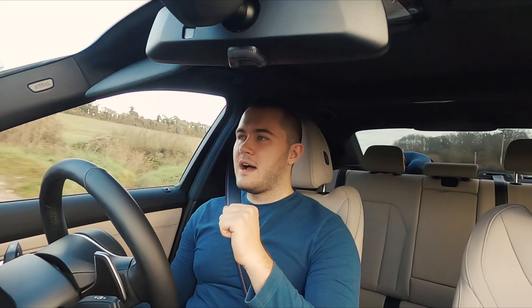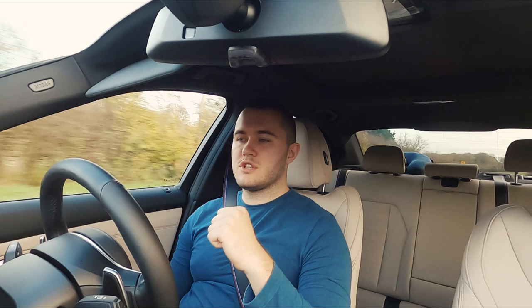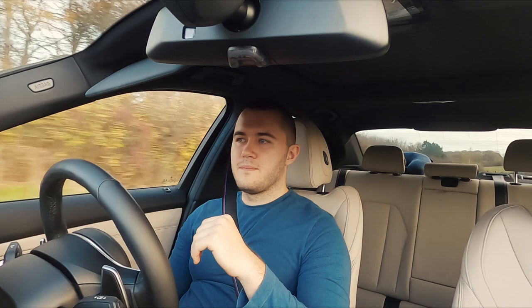I love my F30, the looks of it, the design, the way it drove, it was a stunning car. But there's just something about this 3 Series which makes you feel like you're in something that's one step above that F30. So the improvement really is there from a previous to a next generation.